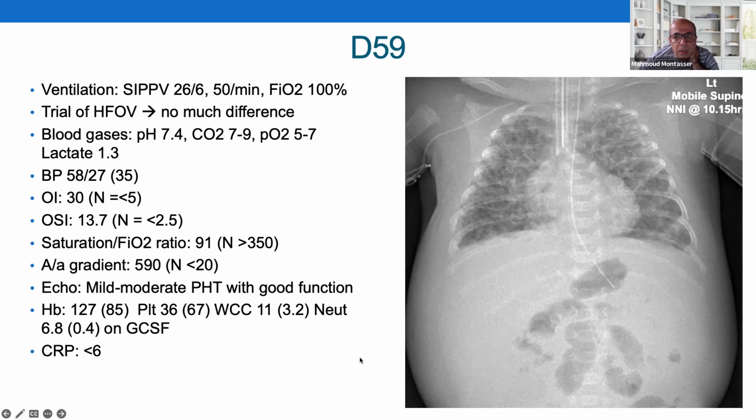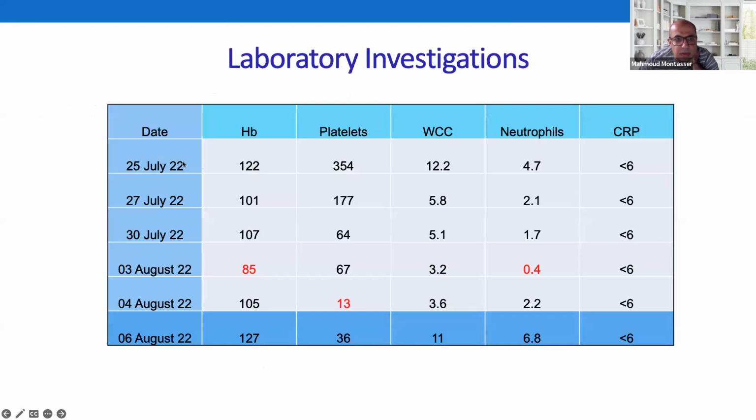So any thoughts about this one? We'll show you the summary of the blood investigations, just prior to intubation and till the day I just showed you the last X-ray, and you can see some drops here of hemoglobin. That's the lowest, obviously been topping up the baby. Platelets dropped to 13, and I remember around those times we actually had to give platelet transfusion almost every 12 hours for this baby just to keep platelets up.